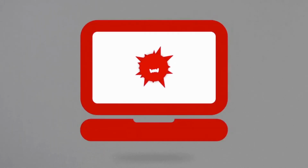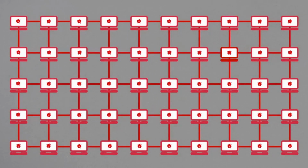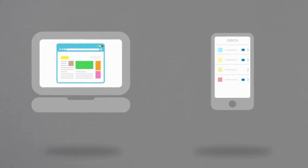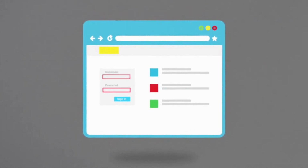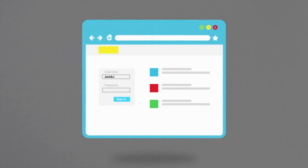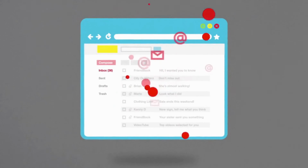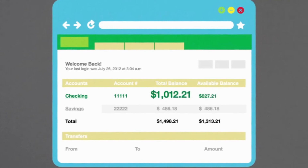Would it surprise you to learn that millions of computers in the U.S. are infected with malware? That's a lot of computers. So, what's malware and why should you care? Malware, short for malicious software, includes viruses and spyware that get installed on your computer or mobile device without you knowing it. Criminals use malware to steal personal information and commit fraud. For example, they may use malware to steal the login information for your online accounts, or to hijack your computer and use it to send spam. An infected computer can lead to serious problems like identity theft.